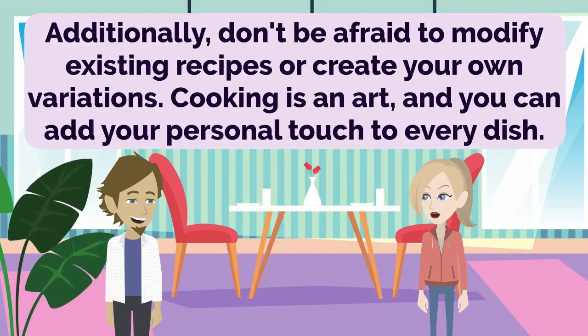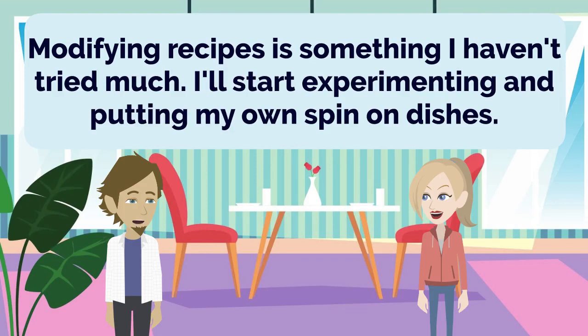Additionally, don't be afraid to modify existing recipes or create your own variations. Cooking is an art, and you can add your personal touch to every dish. Modifying recipes is something I haven't tried much. I'll start experimenting and putting my own spin on dishes.